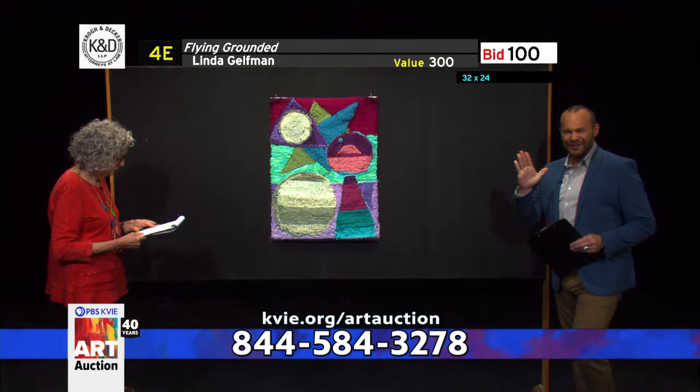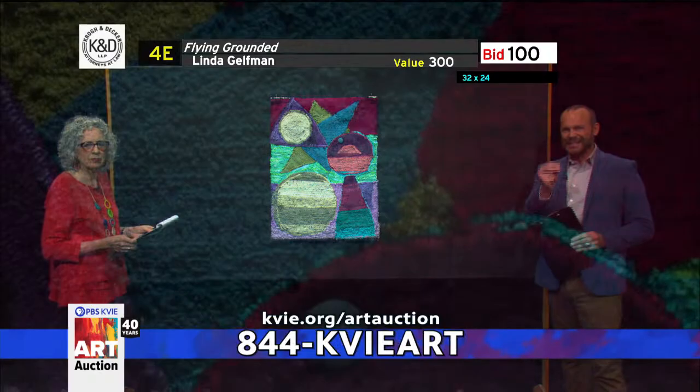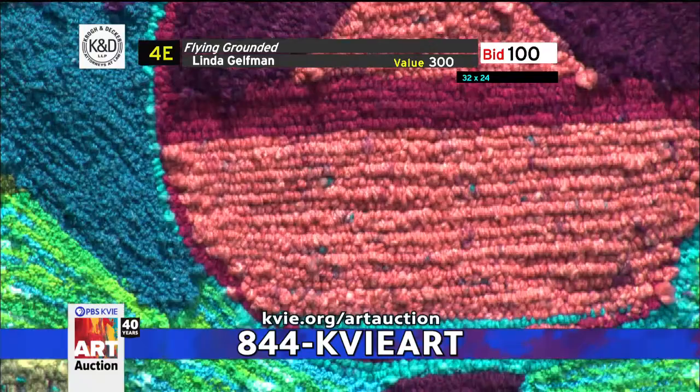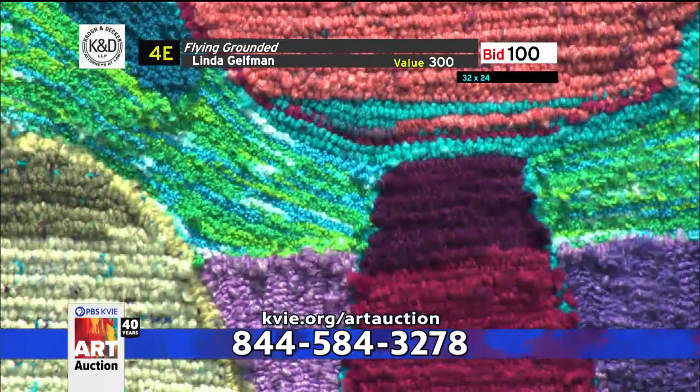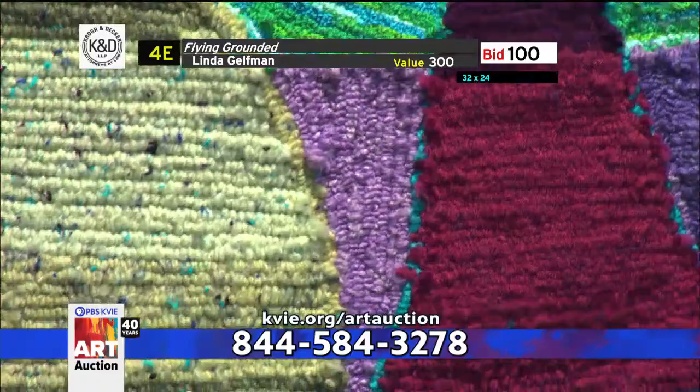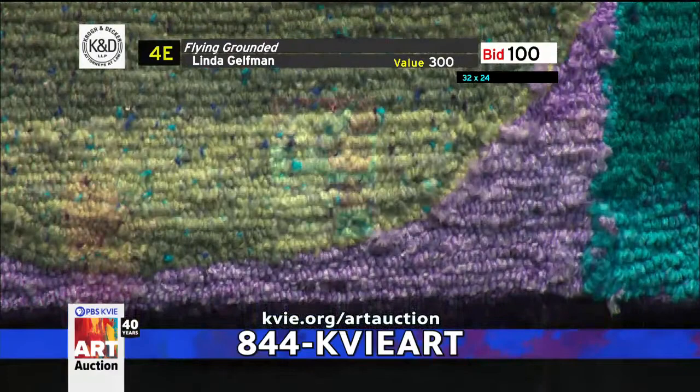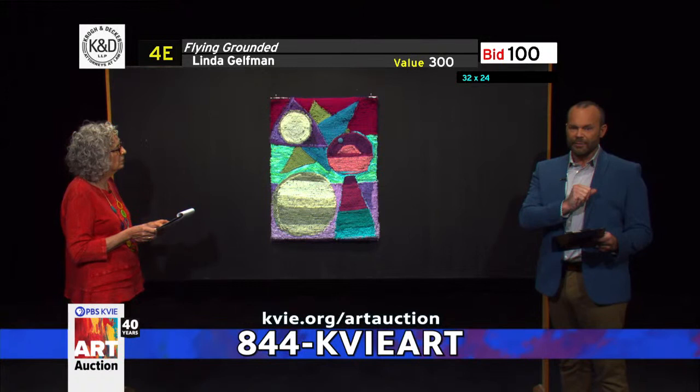And we would love to hear that you are the lucky bid coming in for this beautiful piece right here that you see, Flying Grounded by Linda Gelfman, amazing artist, mixed media, measuring 32 by 24, retail value $300. And the phones we want to get ringing for this beautiful piece, $300 is the retail value. You see the current bid on the screen. And I just also want to say, as you mentioned, beloved artist, and I think that is a great way to pass on art, is to give art as a gift. So you could be the lucky winner and the lucky bidder on this by picking up the phone and calling the number on the screen.